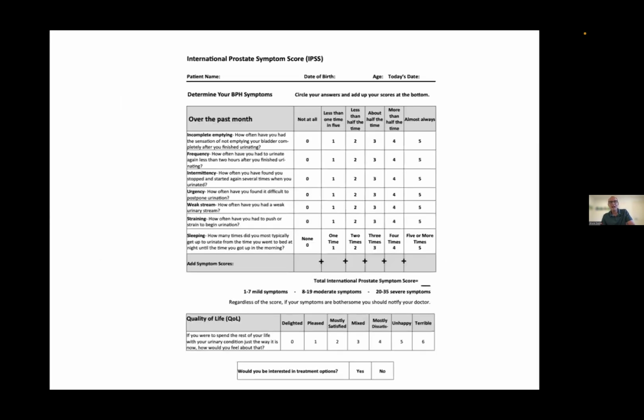So this is an IPSS score. And if you just look at the highlighted words on the left underneath over the past month, it's questions that relate to incomplete emptying, urinary frequency, how steady is your stream, do you get a lot of urgency, how weak is your stream or how strong is it, do you strain to pee, how many times you wake up at night to urinate, and then you go from 0 to 5, 0 meaning you're not bothered at all, to 5 means you're miserable.